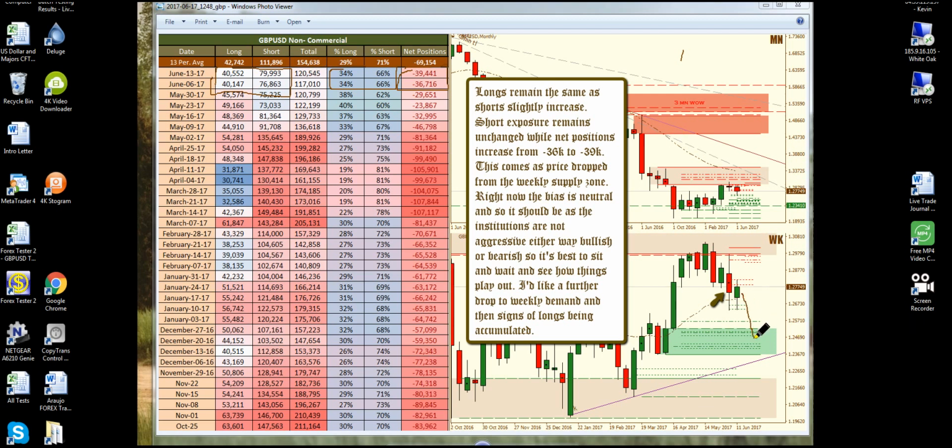I'm expecting price to drop further down here, and then down here is where I'd be looking to take some long positions. If the chart's set up nicely, and if the data tells me that that's what the institutions are doing, it'll be a beautiful trade from down here and higher. But right now I'm just waiting on the sidelines and not taking any trades.